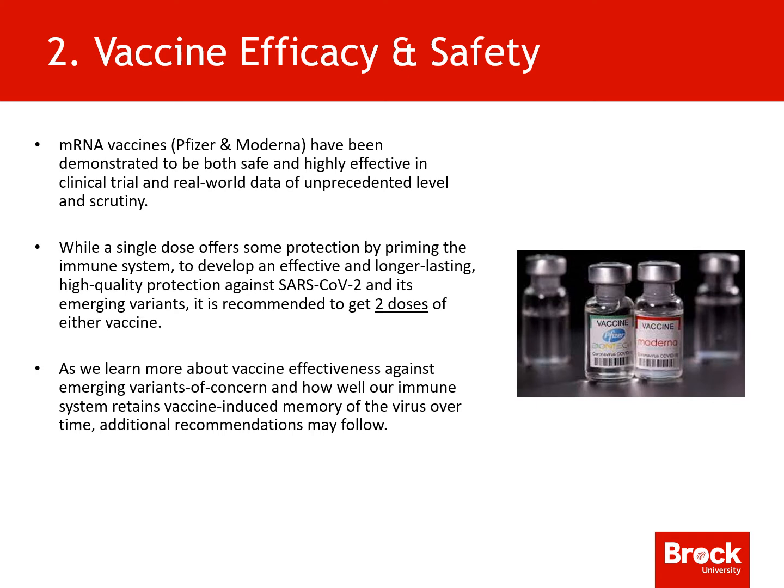While a single dose offers some protection by priming the immune system to develop an effective and longer-lasting, high-quality protection against SARS-CoV-2 and its emergent variants, it is recommended to get 2 doses of either vaccine. As we learn more about vaccine effectiveness against emerging variants of concern and how well our immune system retains vaccine-induced memory of the virus over time, additional recommendations may follow.